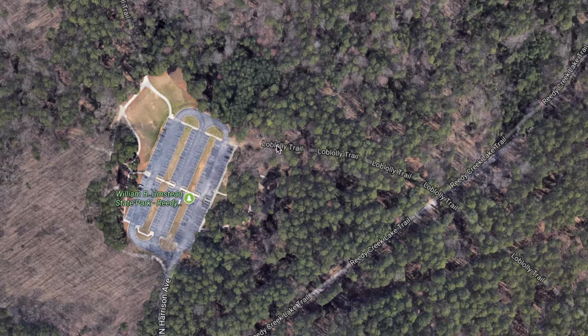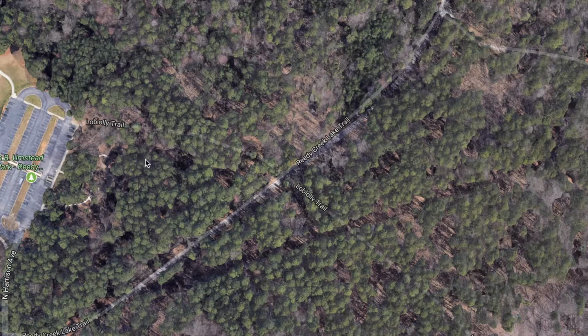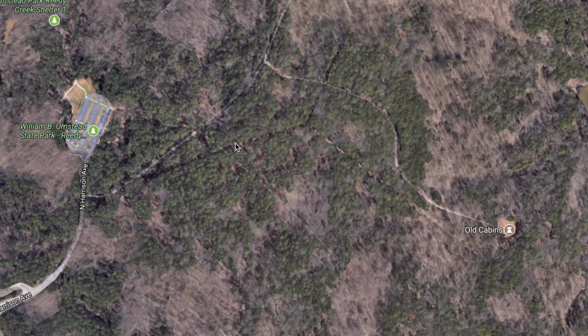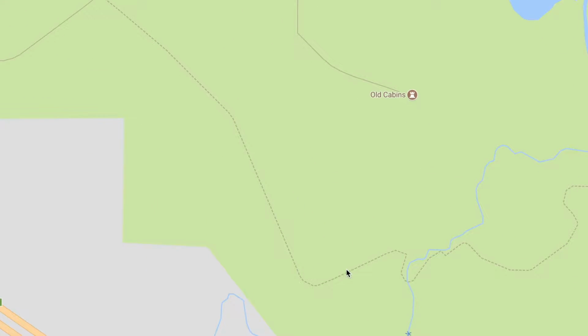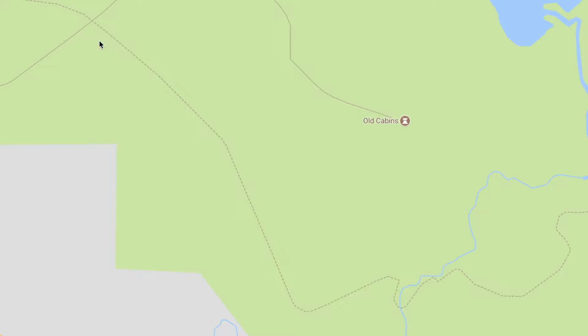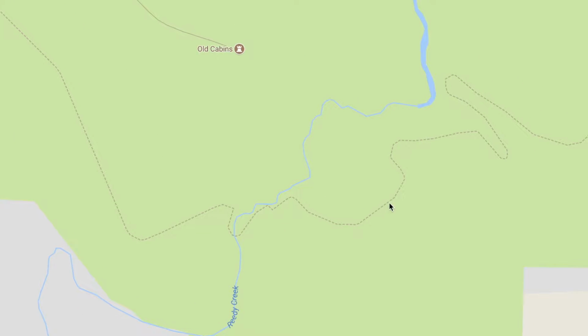So here you got Loblolly Trail. I actually didn't know it was on Google Maps. So you start here, you go through the woods over here, and you got this dotted line here. All this is pretty much downhill till you get to the bottom of the draw here, and you cross this creek, Reedy Creek. There's another trail called Reedy Creek Trail. And you go up the hill, and this is pretty much up the hill. Then you go down a little bit over here.